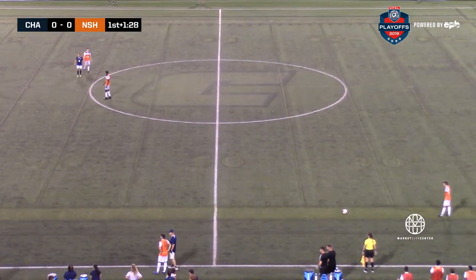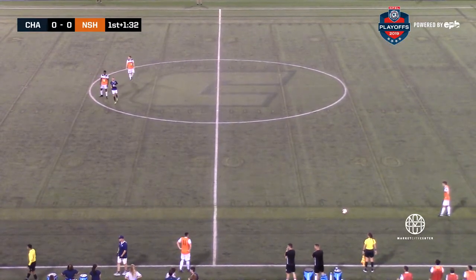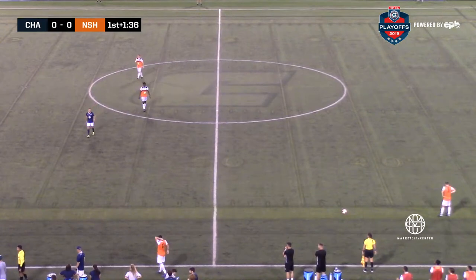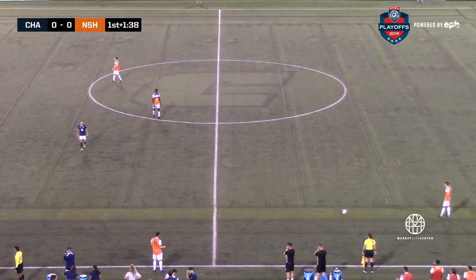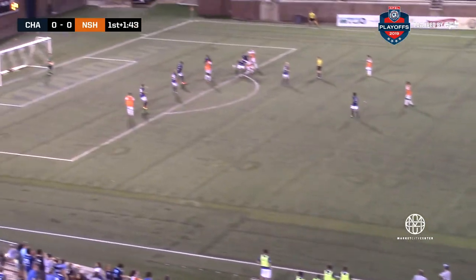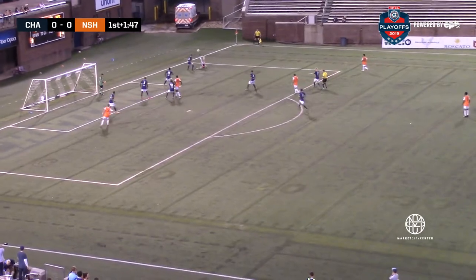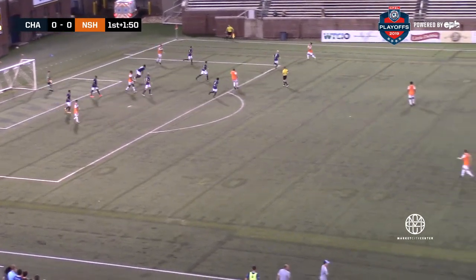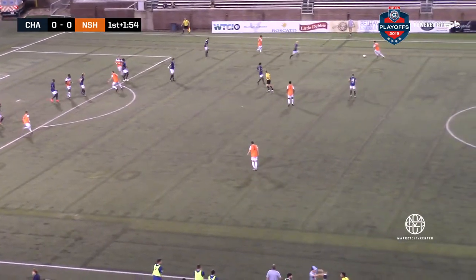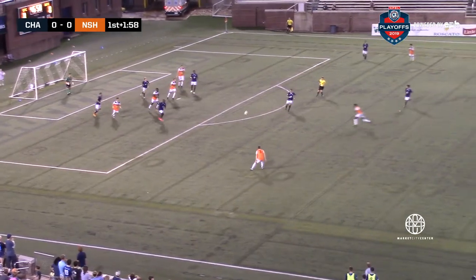And the fans chanting words that we can't repeat. Well, indeed. All right, Nashville can get back into play. Good clearance there for Jordan Dunstan. Nashville feeling they've got an edge here. Nashville trying to leave a player down. We shall see.